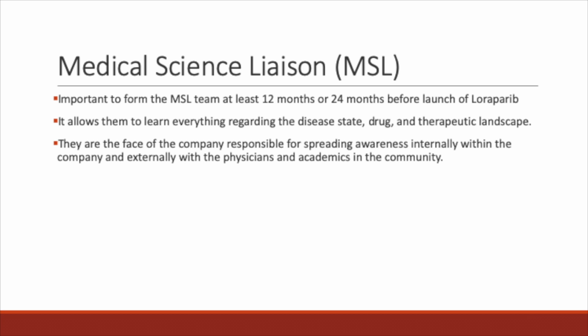The MSL team is usually formed 24 months to 12 months before the launch of the drugs. It allows the team to learn everything about the disease state, drug, therapeutic landscape, and critically building relationships with the external stakeholders such as doctors, key organizations, players, etc. It is vital for the success of the drug to have their relationship before the launch of the drug.